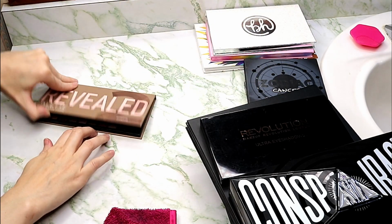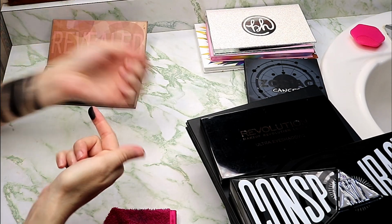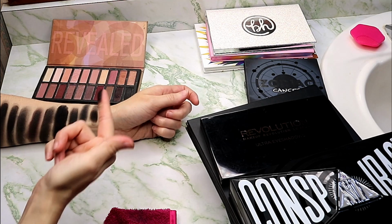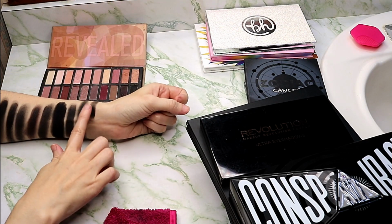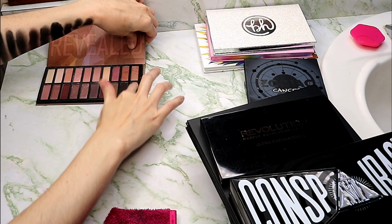Then we have the Coastal Scents Revealed 2 palette. We have this shade right here, which is a black that also has glitter in it. So I'm going to do a half swatch up here for that. And my finger's still kind of wet. Crap. Well, I just turned this into a different shadow. Let me try a different finger.